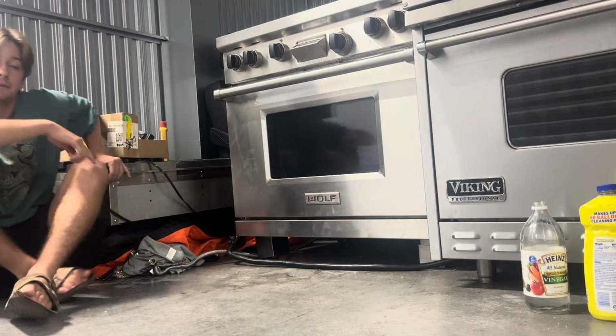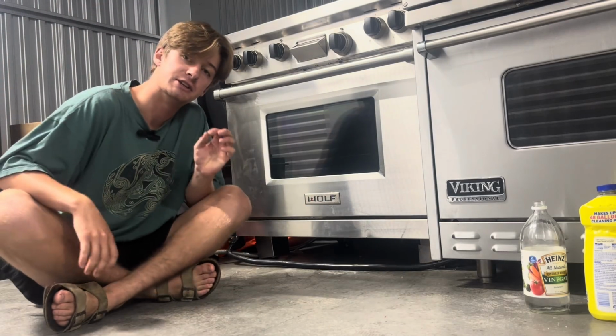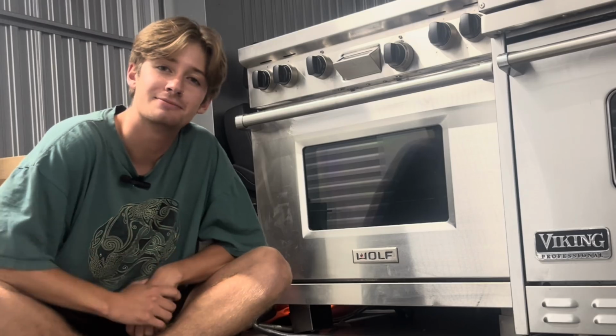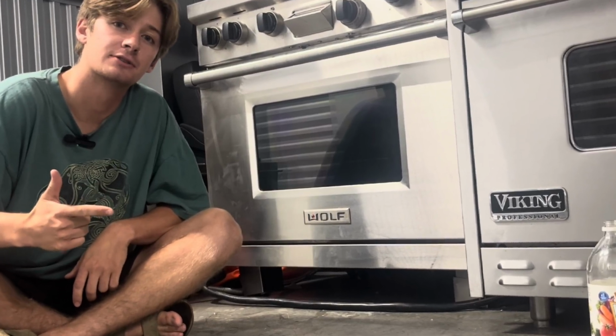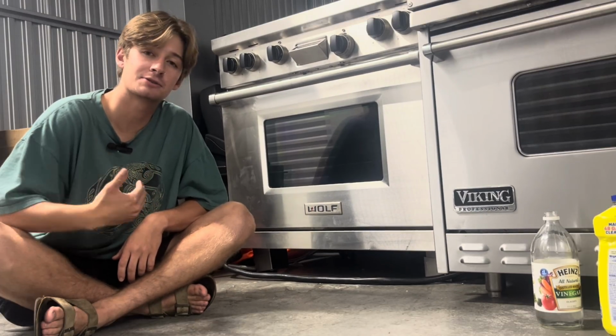This guy right here is a 36-inch Wolf oven. As you can tell, it doesn't fit in a box. So UPS isn't going to take it, and neither is FedEx. But I still sell these on eBay.